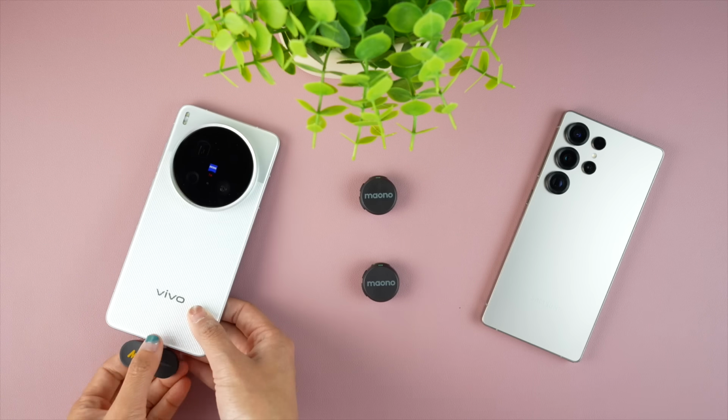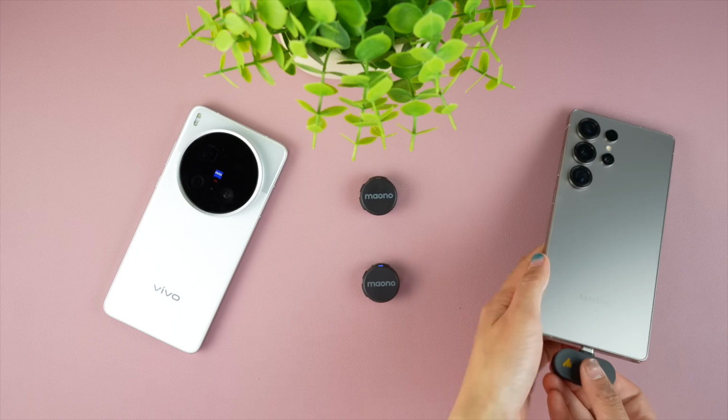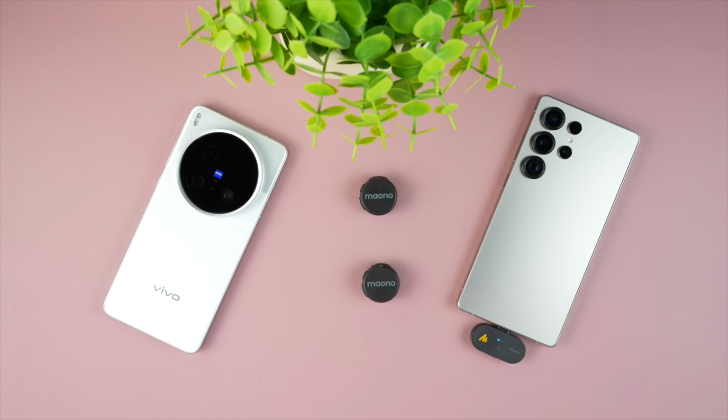Switching between gears takes just seconds. No apps to install, no complicated pairing. Plug in, power up, and the Maono T5 is ready to capture clean audio across any project.